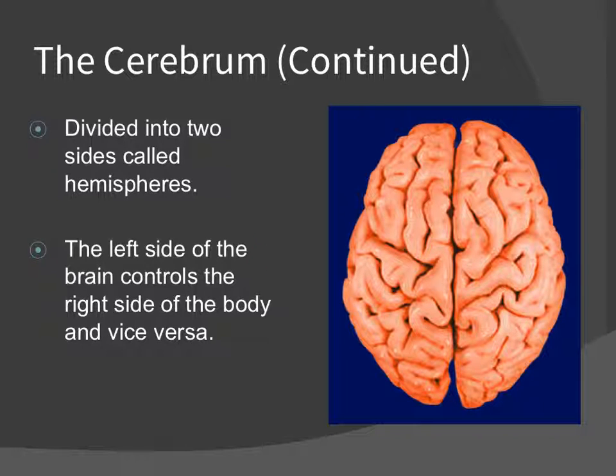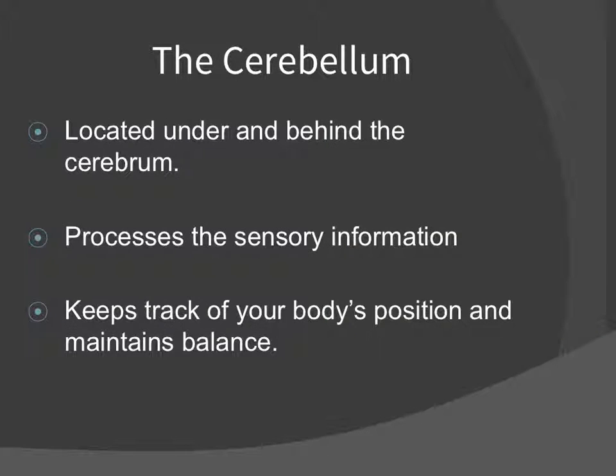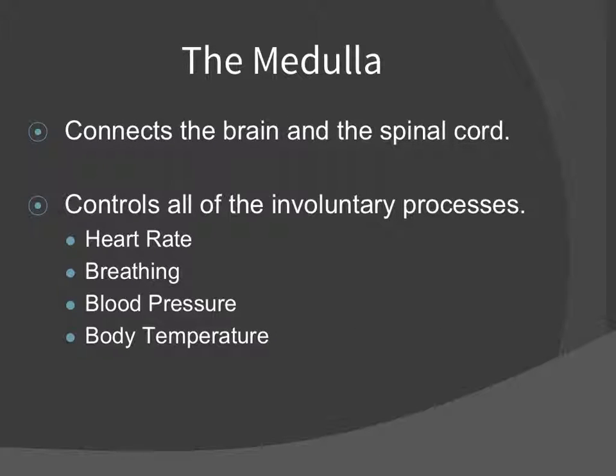So in the middle of your brain there's a crossing of nerves. The cerebellum is kind of towards the back, and this is like your balance, and that's kind of the big one, your balance and your sensory information. So this is so you don't fall down. Your medulla is what connects your brain and your spinal cord, and this is a lot of those involuntary processes. This is what's really scary when people get hit in the back of the head, because if your medulla is damaged, then it affects your breathing rate or your heart rate, which means it's very possible you could die. So you really have to be careful.